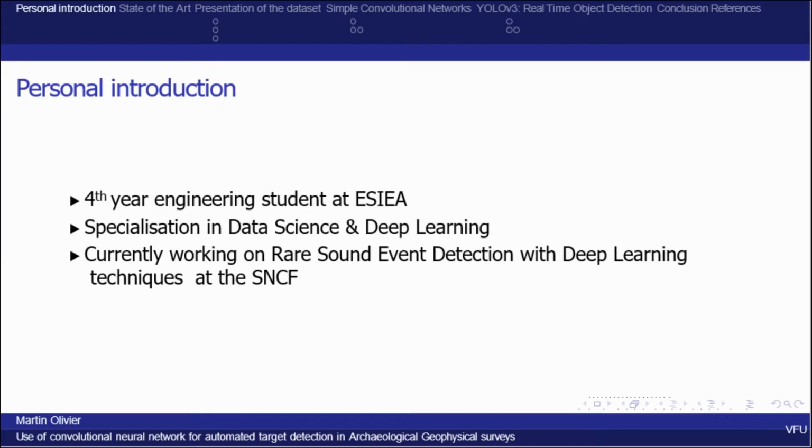Alright, so I'm a fourth-year engineering student at ECEA, which is a graduate school in Paris. I'm specializing in deep learning, machine learning and data science. And I'm currently working on sound event detection using deep learning at the SNCF in Le Mans.